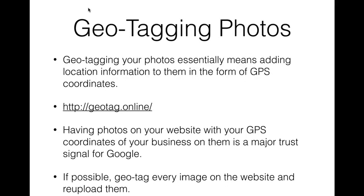website. So the first thing that you need to do, either it's your site or the client's site, is you need to geotag the photos. Geotagging your photos essentially means you're adding location information to them in the form of GPS coordinates.